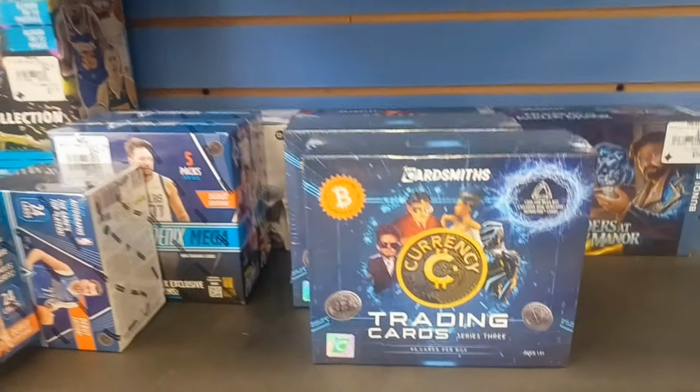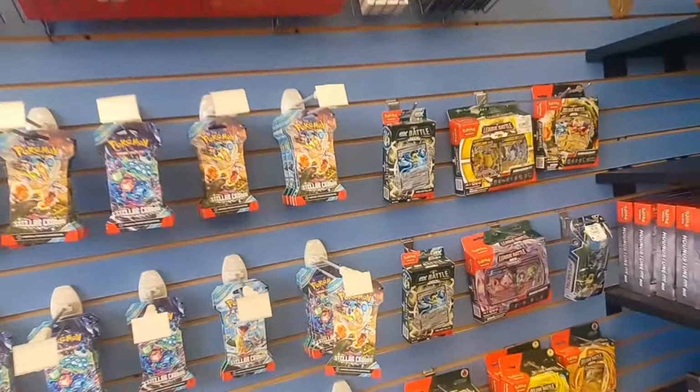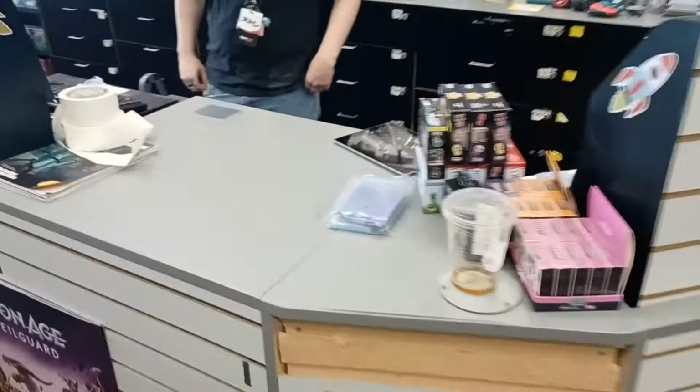Jay needed a couple minutes because GameStop was crazy today. And why are there Bitcoin trading cards? I have no idea what that is. Looks enticing though, and then this wall of Pokemon cards. Massive wall. Does your GameStop look like this? Because it is beautiful. We have made it to GameStop.